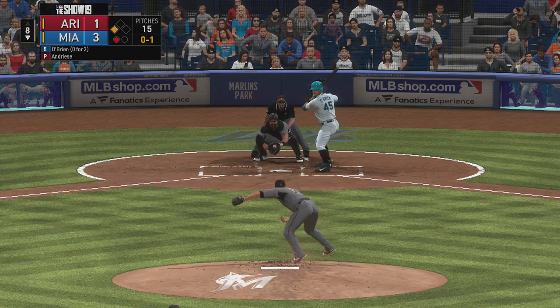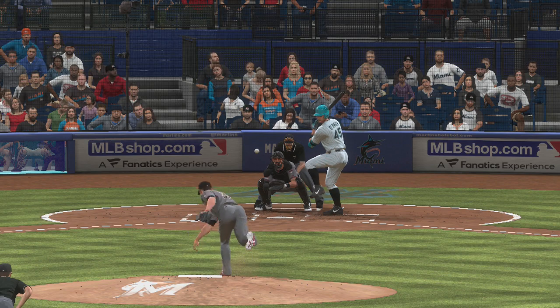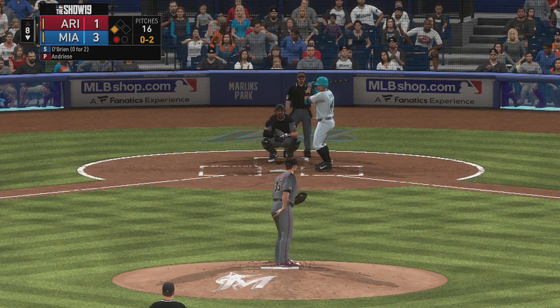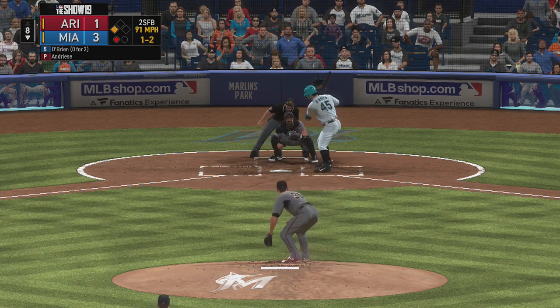The 0-1 on its way. Outside part of the plate, the changeup is in there. Hey, 2 pitches at the knees right now, and you're down 0-2. This is where you've got to fight. I want to see a 2-strike approach. Maybe a little choke up, maybe a little fight up the middle the other way. Grind back into this count. Here comes the 0-2 pitch.